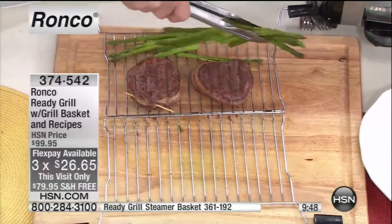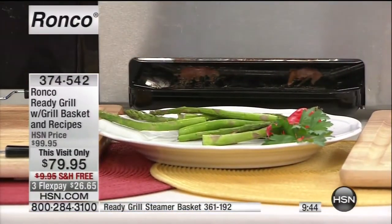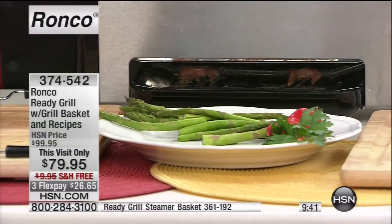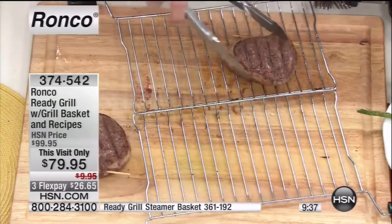All you do, pop it in the Ready Grill basket, put it in your Ready Grill, set this for, and I'm not kidding one little bit, from a cold machine, you guys, 15 minutes. So I'm going to grab my asparagus. Those are perfectly colored. Let me grab those, guys.